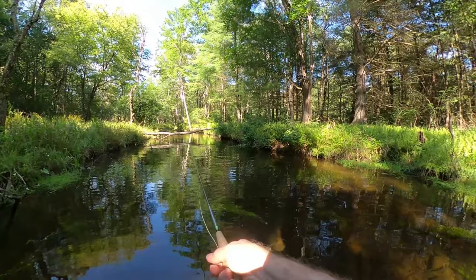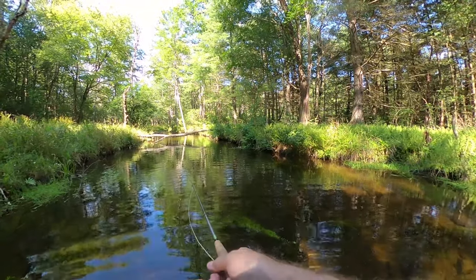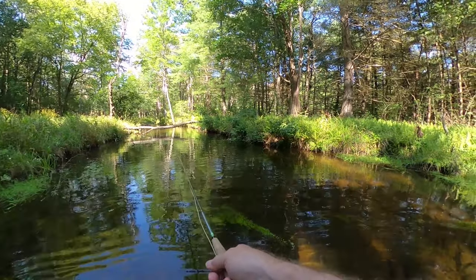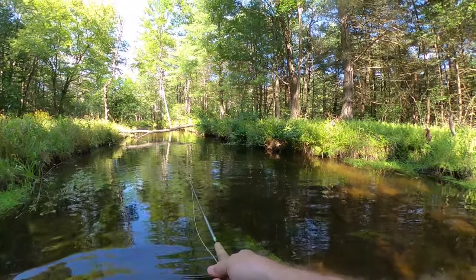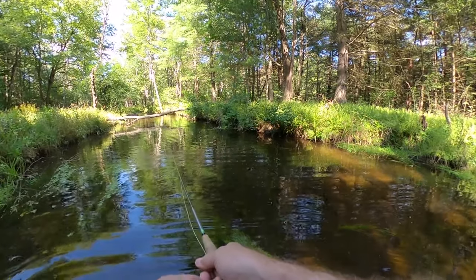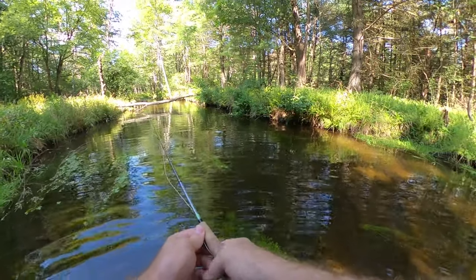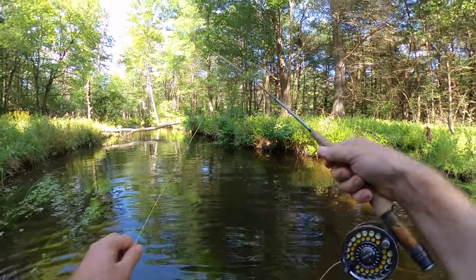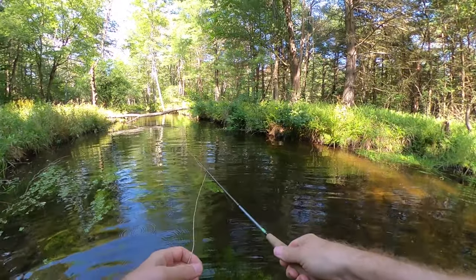Not sure where the deepest part of the stream is. I'm just working everywhere. That last big guy was in the middle. It's knee deep here. It's over my knees. It's almost to my thigh. So this might have been his spot right here. That looks really fishy. Great little lie there for a brook trout, for a nice size brook trout.